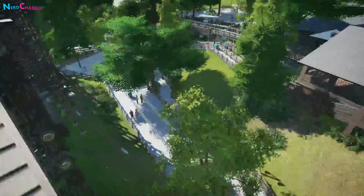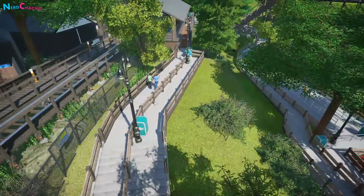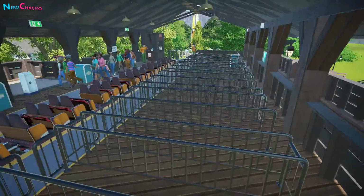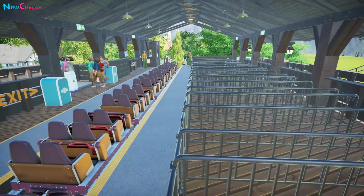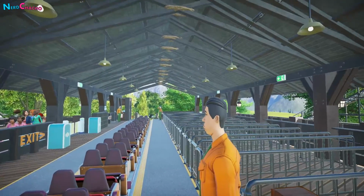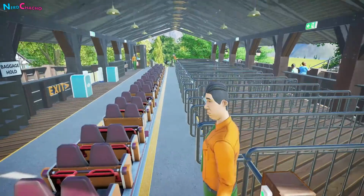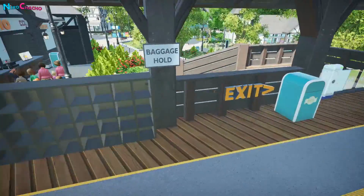So anyway, we come into the station, still running alongside the fast pass queue, and then into the station where we've now got our staff and stuff. It's a minimal station. There's not really a lot that you can do in this station, but the detailing comes from the beams and the wood, the rope and everything that's on the ceiling. And then we come out.